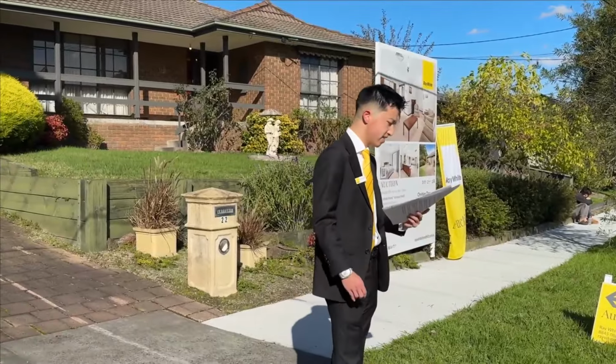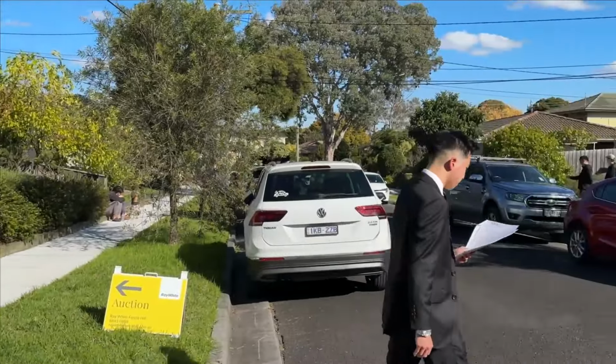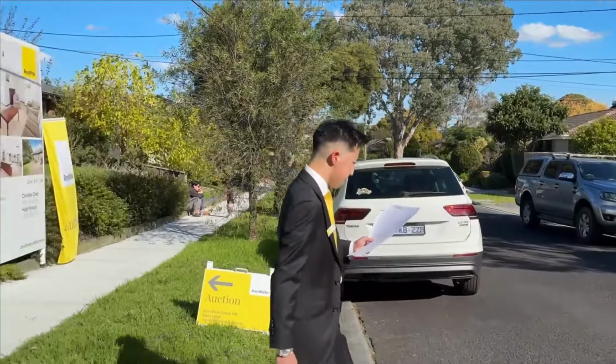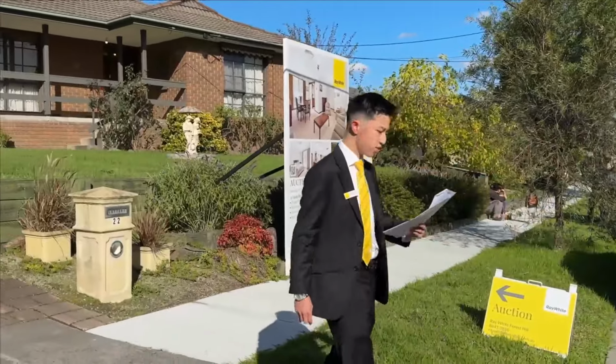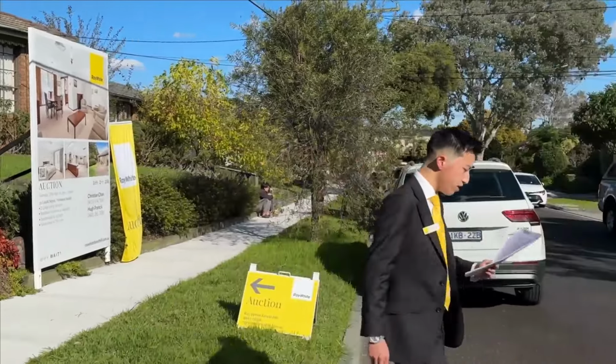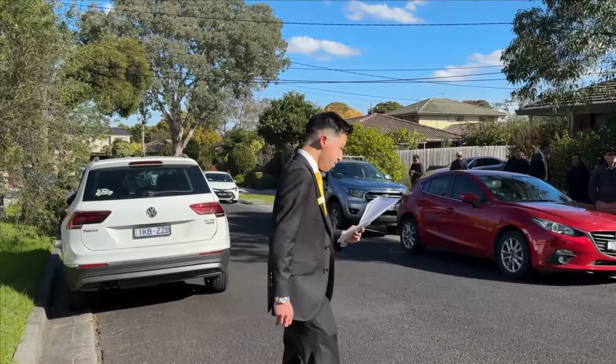For all your needs. Enjoy seamless access to everything that Vermont South has to offer and so much more. Just up the road, you've got the fully redeveloped Glen Shopping Centre, where you can find some of the finest dumplings in Melbourne, Dumpling Empire.